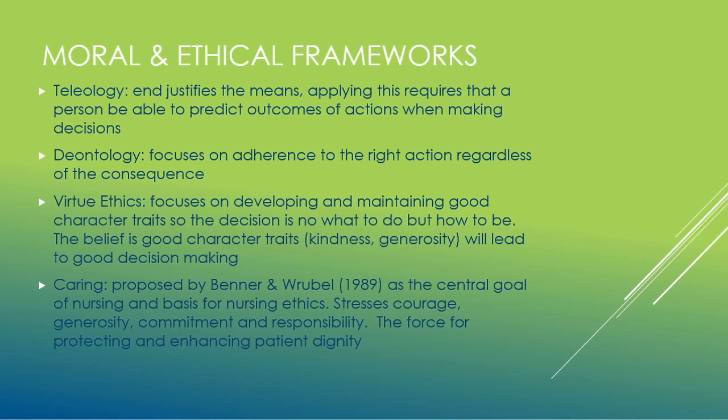It stresses courage, generosity, commitment, and responsibility, the force for protecting and enhancing patient dignity. I cannot think of a time in my 35 years, I guess now as a nurse, or 33 years as a nurse, I cannot think of a time when those words didn't mean more to me than they do now, 2 years and change into a COVID pandemic that I never thought I would see anything like that in my lifetime.